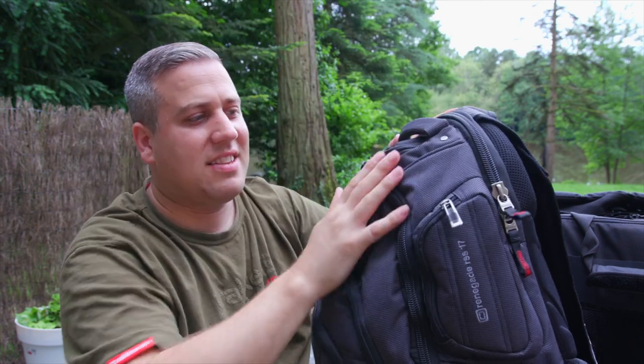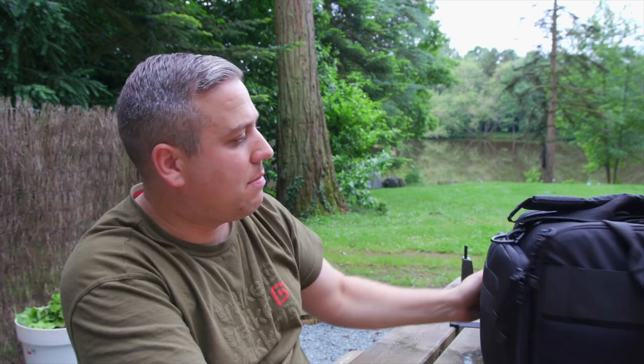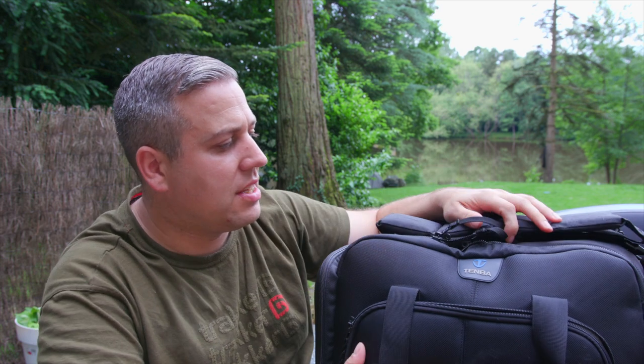So, that is that bag now out of the way. Let's just put that down to one side. Now this bag here, this is a new addition to my collection. This is called a Tenba Roadie 2 shoulder bag.